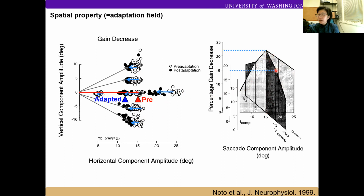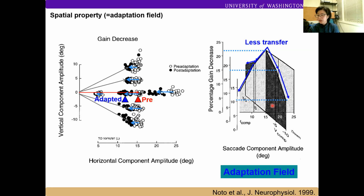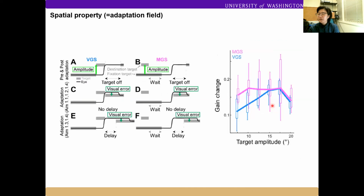And slightly downward, for this saccade, the gain change was like 18%. And further down, this one was only 11%. So it transfers less and less as the saccade vector deviates from the adapted saccade. So I examined this phenomenon in the memory guided saccade. Oh yeah, this is called the adaptation field.